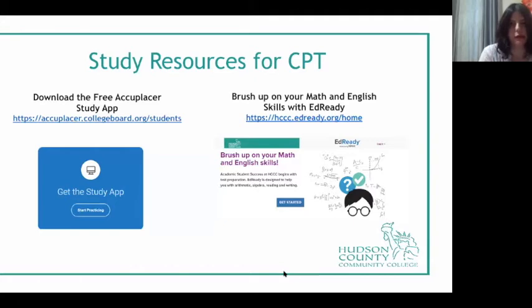EdReady is more in-depth in terms of giving you a customized learning path. So EdReady starts you off with a mini diagnostic test in math. It breaks it down. D knows fractions, does not know decimals, and it gives you a whole breakdown of what I have mastered, what I need to review, and what I need to probably relearn. Then it gives me a personalized study path.